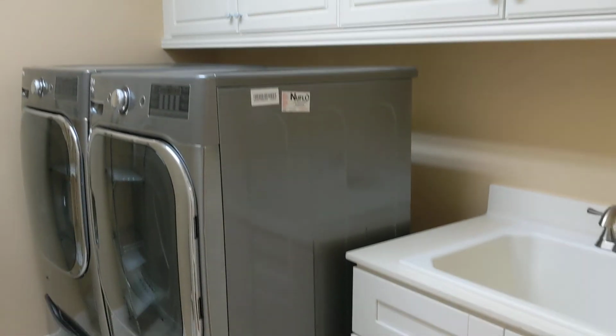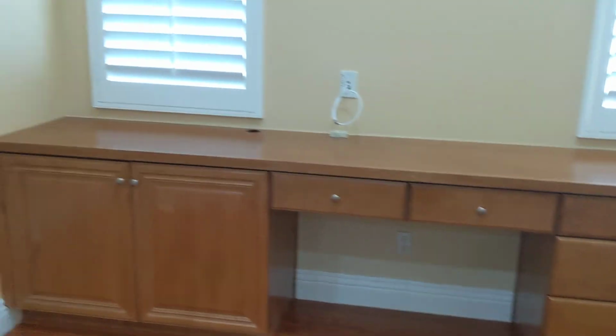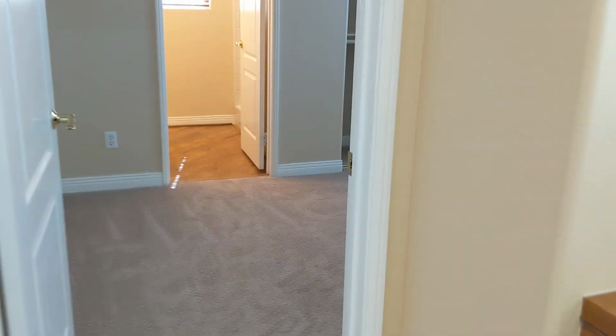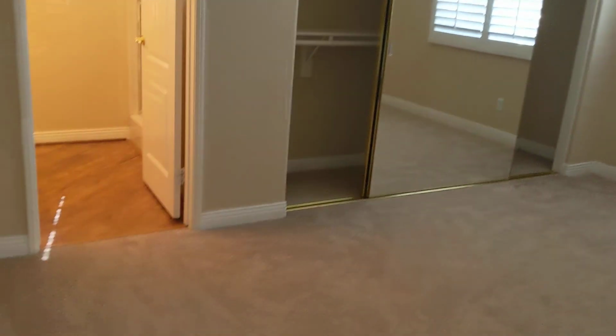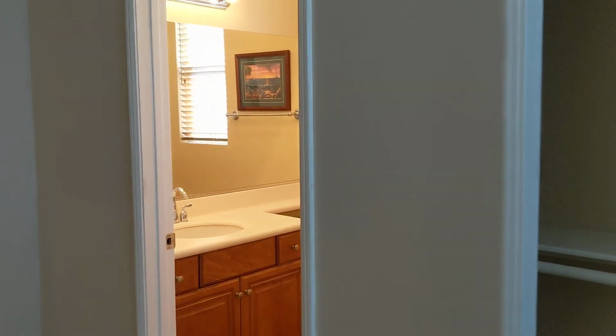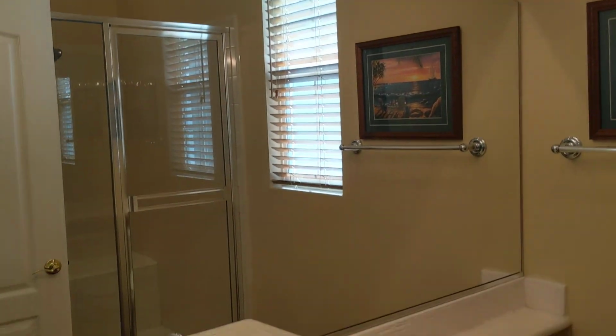And here is the laundry room. You have another built-in desk here. This is the third bedroom. Again with a nice large walk-in closet. And finally, we'll step over to the secondary master. This one has a nice large closet with mirrored closet doors and another full bathroom. This one has a shower.